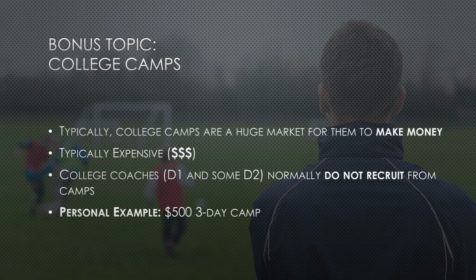So think about the big schools. Everybody wants to go to the big schools. So when they host a camp, everybody goes. But the big schools are going to be recruiting the best players, right? So they're not going to be having those best players come to their camps. They're going to be going to the showcases and things to watch those players play. Because why would those players pay money to go there when they can have them come watch them at a showcase? Okay, so those are things to be mindful of about college camps.